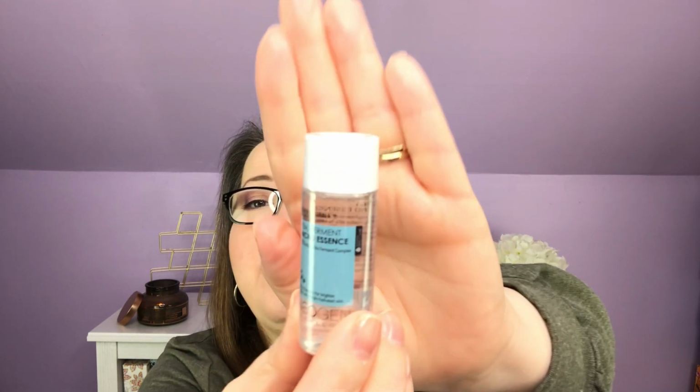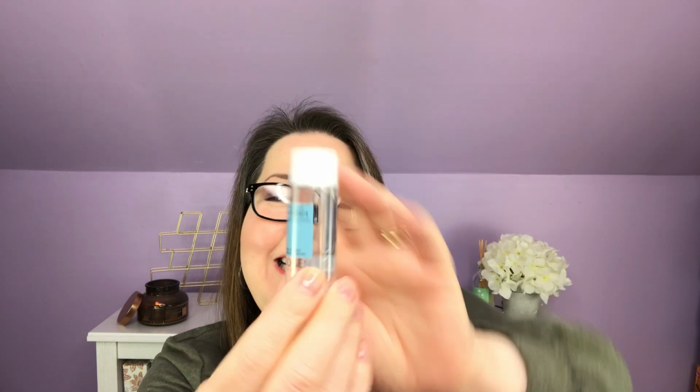Yes, $8. We have a Neogen Real Ferment Micro Essence. I don't know what any of those words mean, but that's what that bottle looks like, and it's really cute.